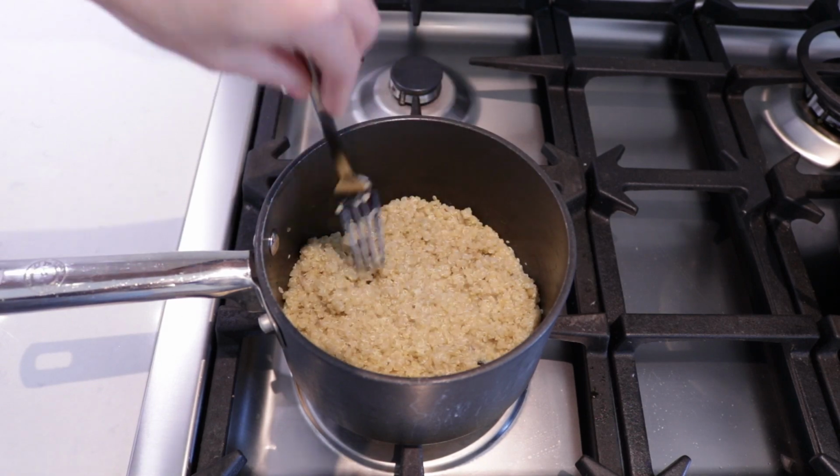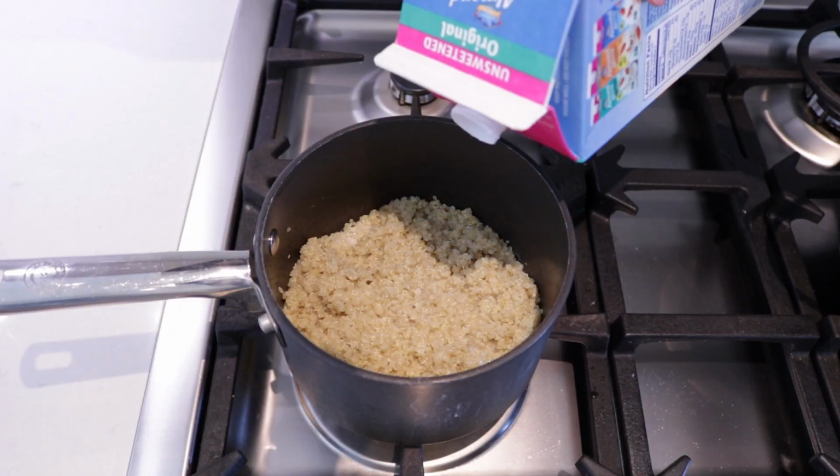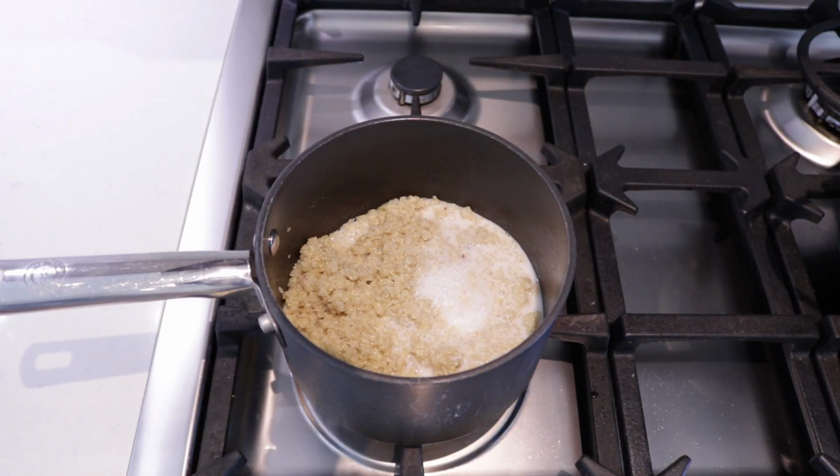I put the stove on super low. This is gonna heat up really, really quick because the quinoa is already cooked. And if you want your consistency to be thinner, add more milk. If you want it to have sort of a denser, mashed potatoes consistency, then you don't need to put as much in.